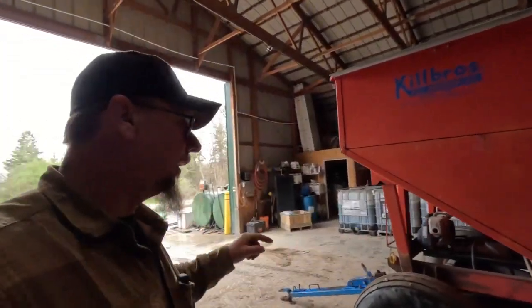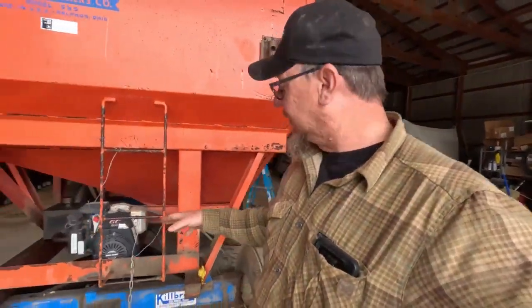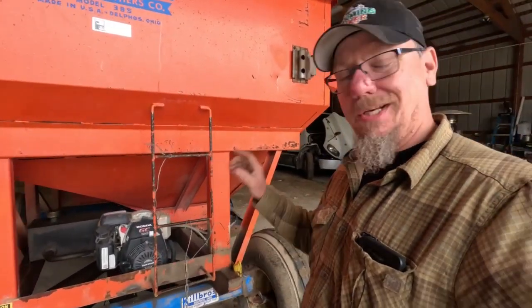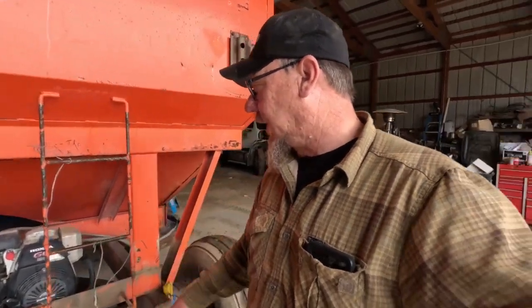I figured it's raining out, I need to service the seed wagon, so I pulled it in here, and I'm glad I did. We're about two weeks away from probably planting. The motor started up just fine. It's a Honda motor on there. That thing fired right up and started running, but I still want to drain the gas out of it, put fresh gas in it, and change the oil in it.